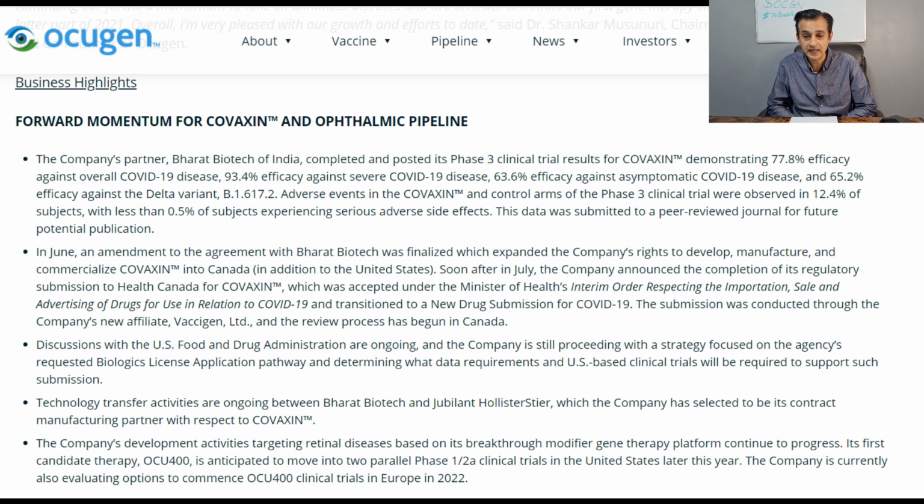Third bullet point down, which is important for Ocugen, is discussions are currently underway with the US Food and Drug Administration, and the company is still in the process of proceeding with a strategy in terms of a license application and pathway determining the requirements of the US-based clinical trials. So this is something as shareholders we need to keep an eye on. Once we get through this stage, my prediction is for this to break $11-12 easily.